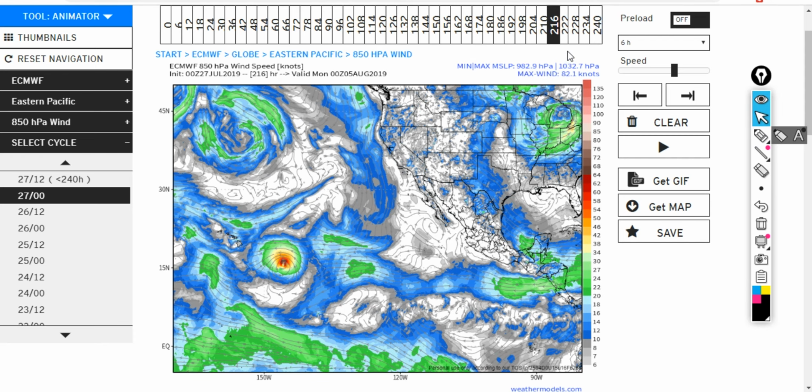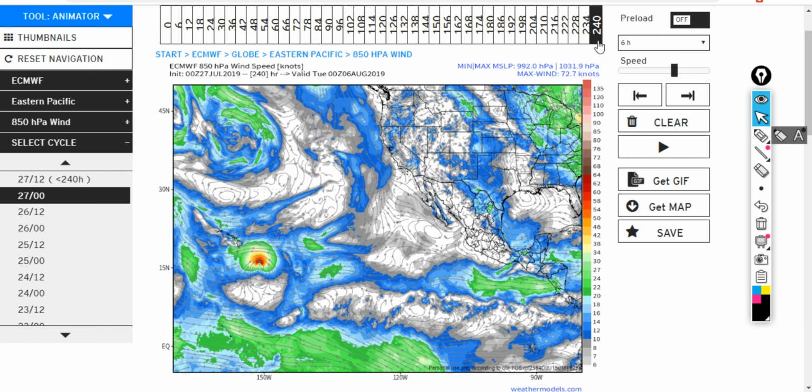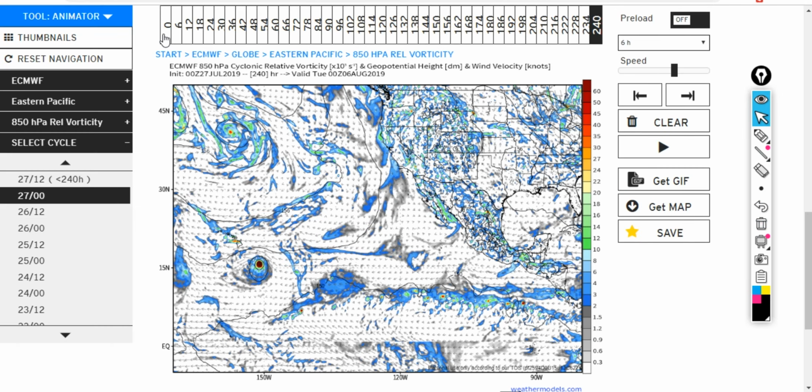So it will be getting very, very close to Category 2. And then it gets stronger. It actually has updated. It gets stronger with 88 knots right before landfall. And then it goes to 72 right before. So that's what it's looking like there for Flossie. I think Flossie might be the biggest deal, bigger than Eric, really.